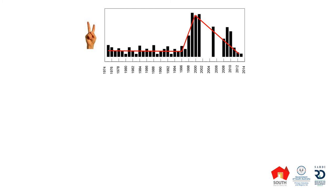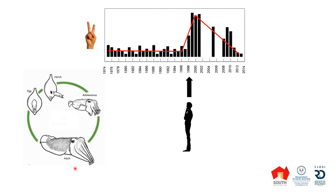Okay, so the second hypothesis is, well, was that peak in the late 90s, early 2000s a population explosion? So did we have low levels of cuttlefish through time and then we saw an event, and it's now subsiding back to its natural levels? So, concentrating more on the increase rather than the decrease. Now, the interesting thing about cuttlefish and other cephalopods, including calamari and octopus, is they live fast and die young. They typically have what's called a subannual lifespan, and for giant Australian cuttlefish, their maximum age is around about 12 to 18 months.